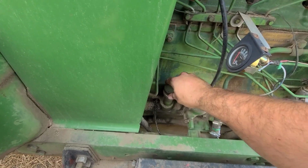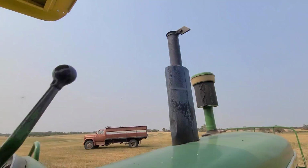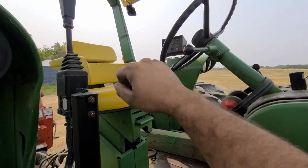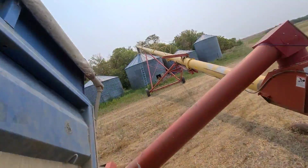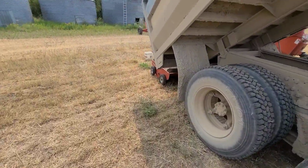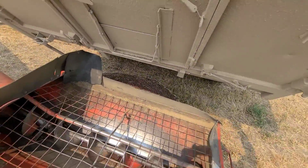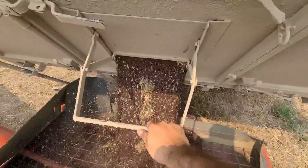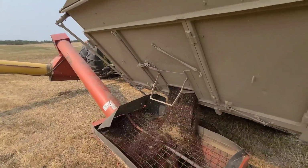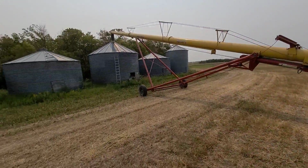Hasn't moved. Fuck, that's nice. Far away. Let me back up. Rob made a mess last night, so he gets to shovel that up when he gets here later. There. Anyway, I suppose we'll get this emptied out and head up to the field, but I think that's where I'm going to leave you guys for today.